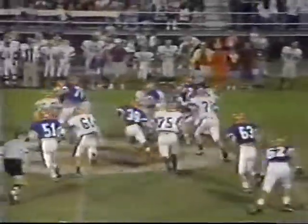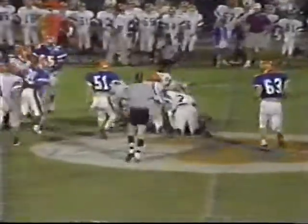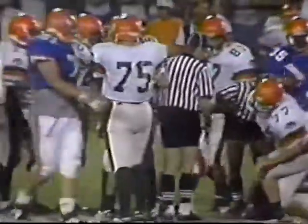Lang in motion, takes the pitch. Lang cuts it up inside across midfield and gets down to about the 48 of Seminole as he picks up six to set up second down and four.